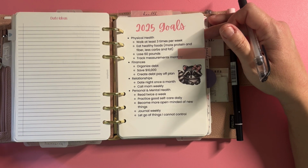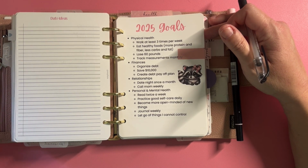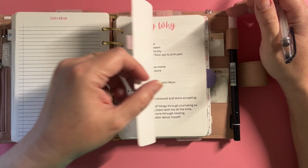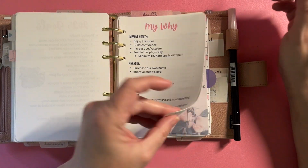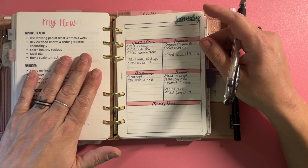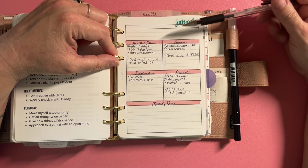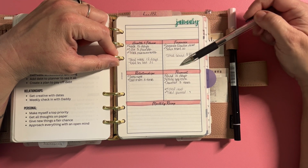It hasn't been for me moving, and then I got sick, and now I've thrown out my back. I think it's my sciatica. March has kicked my butt, you guys. And then my why, my how, and these are the ADHD inserts from Planner Room.